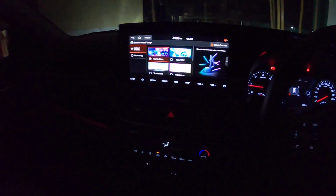Meanwhile, let me show you the mode lighting, which means playing an audio right away. Here you go. Can you see that? So right now it is on party mode, party time rather.